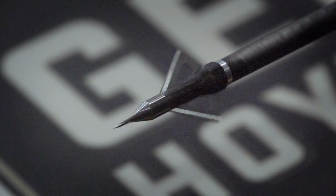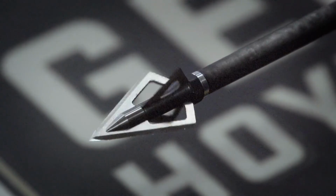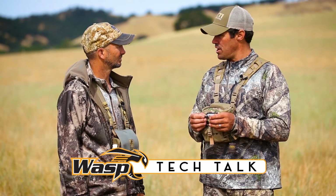There's a lot of good broadheads out there. As long as they're razor sharp, fly accurately out of your setup, and are cut on contact, I think you can't make a mistake. Trevon, those are great suggestions for a traditional shooter choosing a broadhead.